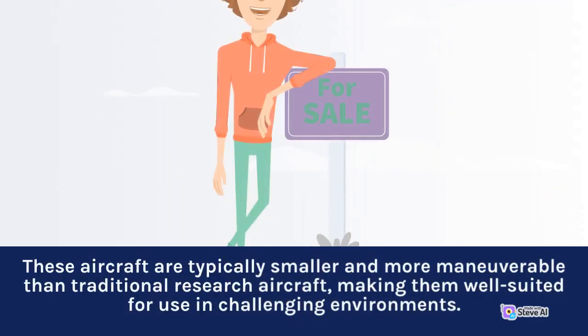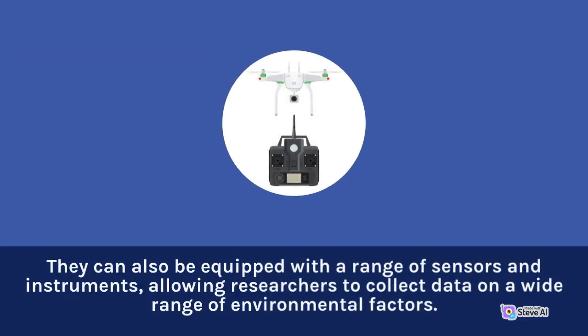These aircraft are typically smaller and more maneuverable than traditional research aircraft, making them well suited for use in challenging environments. They can also be equipped with a range of sensors and instruments, allowing researchers to collect data on a wide range of environmental factors.